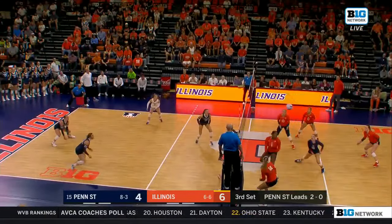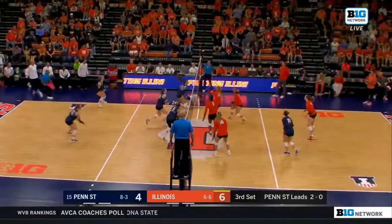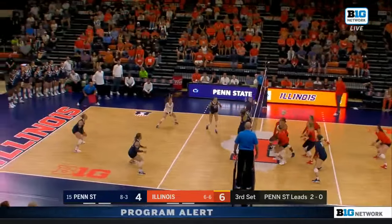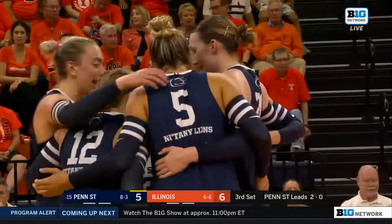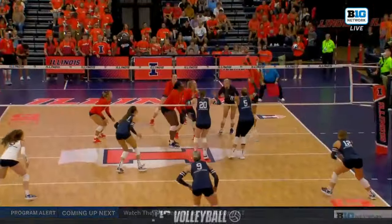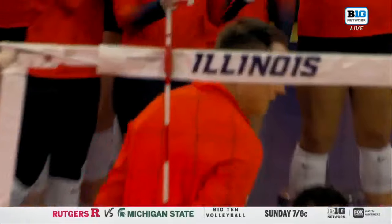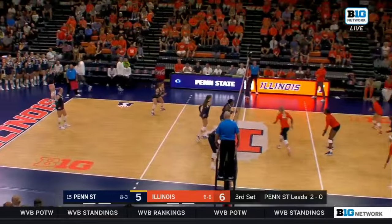Barnes clearing everyone out. The bump set to Nungi. The back row, it is Terry. And denied at the net. Another long rally goes to Penn State. Yeah, you have to have patience. You have to have competitive composure, and we saw it on both sides of the net. Great defensive plays, extending the rally, but it's Allie Holland just taking care of that overpass. Allie Holland, first team All Big Ten last season.